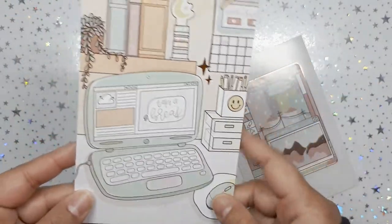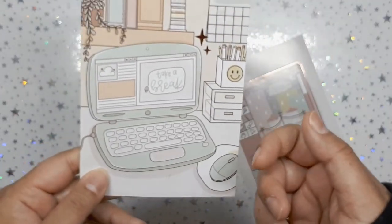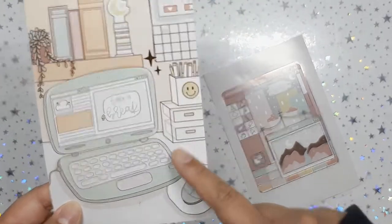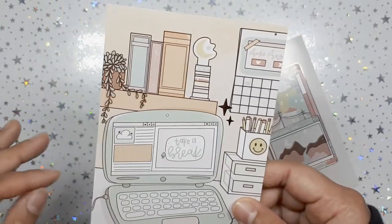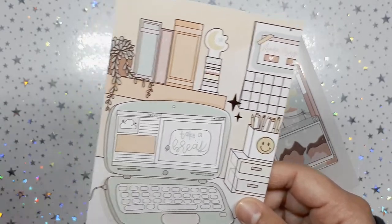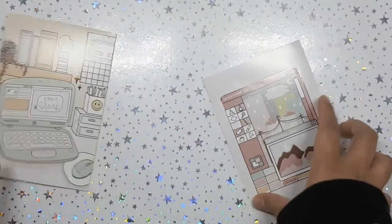I'm loving the laptop. I have to say, it reminds me of one of those flip agendas back in the day, if you know what I'm talking about. But it's a cutesy laptop, I love it, and little planner desk and everything. So again, it's a very pastel, very calm color scheme, it's nothing bright, it's very terracotta colors, just very calm pastel colors.